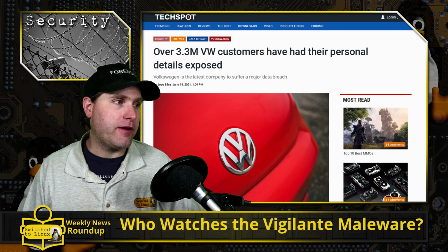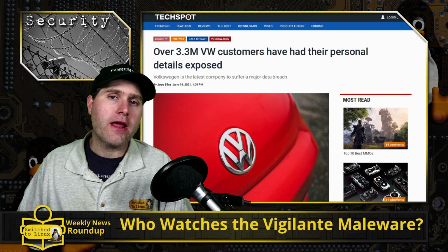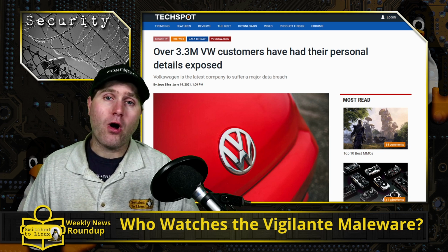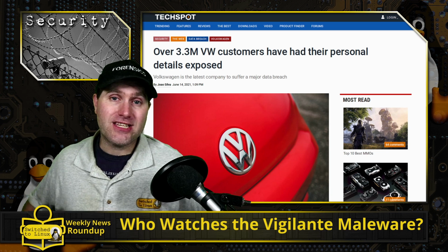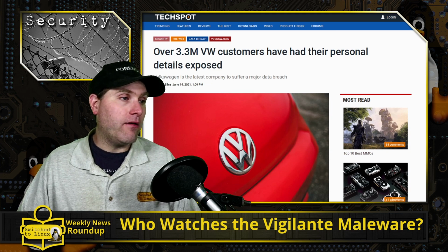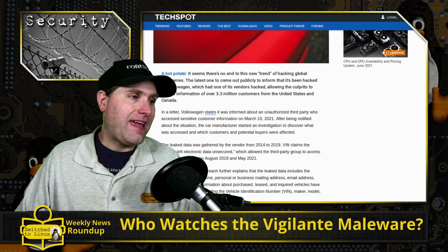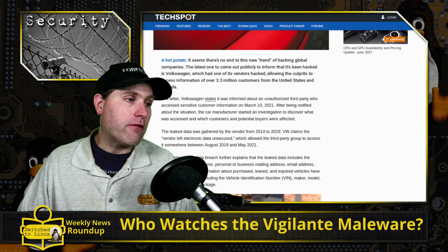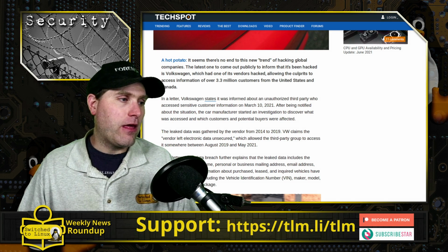VW also had a data breach of customers. In this case, it was possibly connected to a third party, but it was basically the information required when you go in to buy a car, all the information that they collect in order to sell you a car: your financial information, your credit checks, addresses, all that type of stuff that leaked out. They call this a major data breach, basically 3.3 million customers from the United States and Canada. Anybody trying to buy cars from VW. The data was gathered by the vendor between 2014 and 2019, and they are blaming it on a third-party vendor.